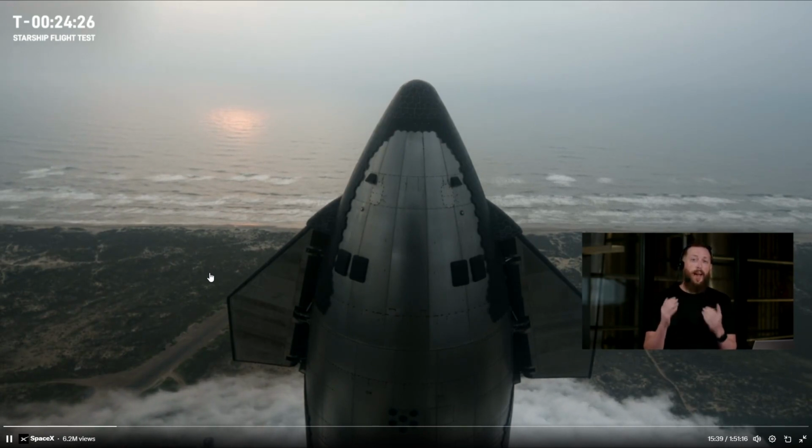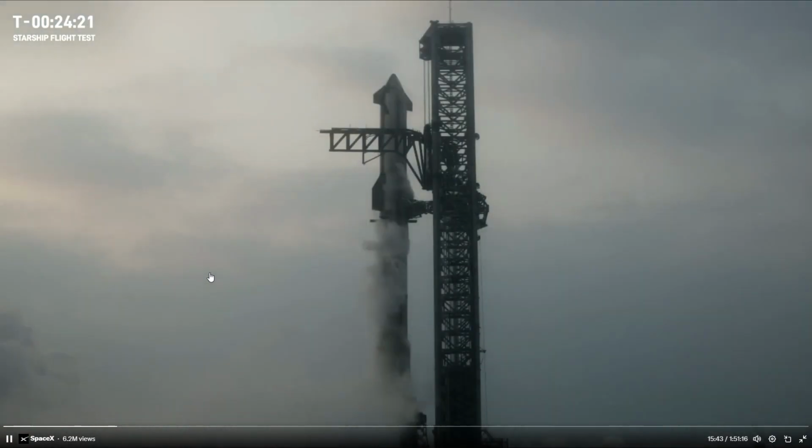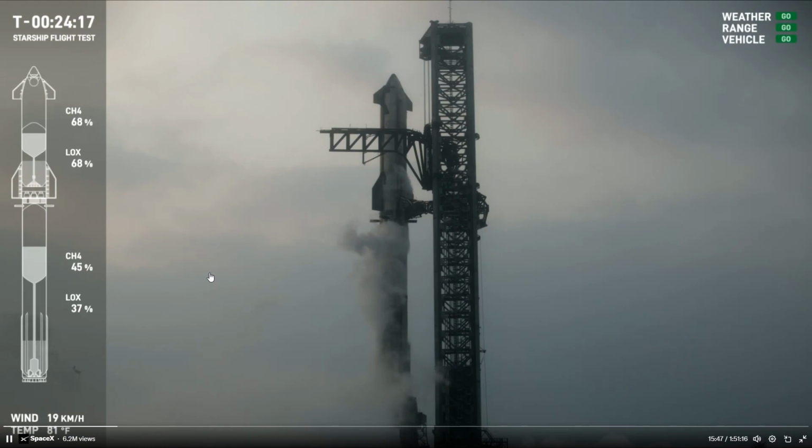As you can see, we are actively loading propellant onto Starship and Super Heavy. Those frost lines are ticking up as we load liquid methane, that's our fuel, liquid oxygen, that's our oxidizer, onto both vehicles. They're cryogenic, so they're subcooled to several hundred degrees below zero. Since Flight 3, we've made a few more upgrades, helping to bring Prop Farm 2.0 online.